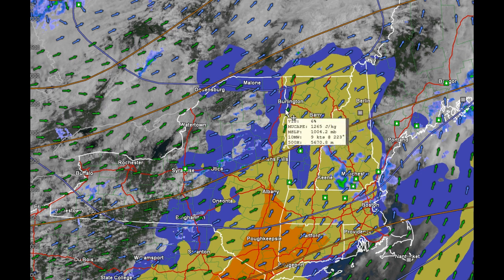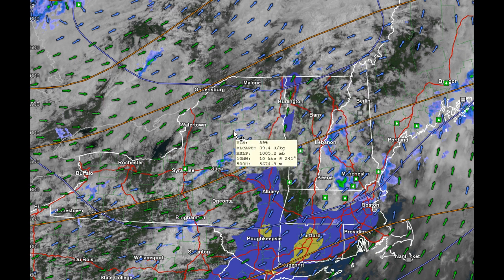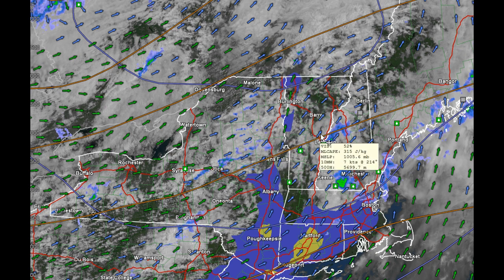So we're starting to generate some instability here with surface heating, where we have very little in the way of cloud cover. Enough sunshine to penetrate down. There are some clouds off to the west, and the formation of some lighter showers could be the makings of what will be some sort of a band that will work on through.